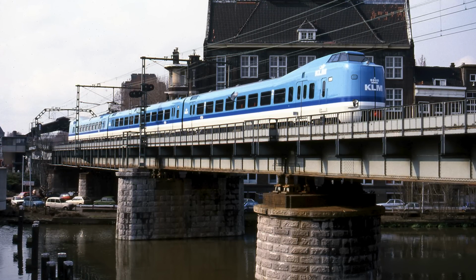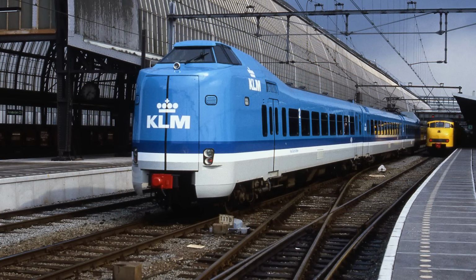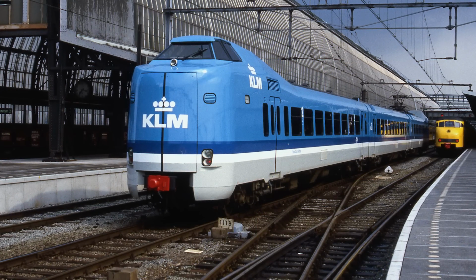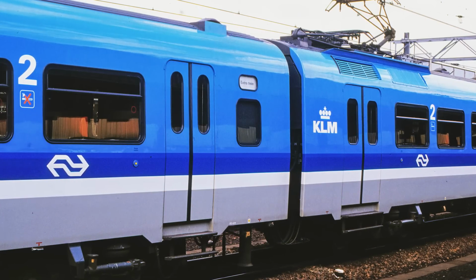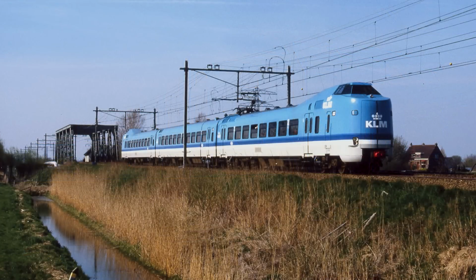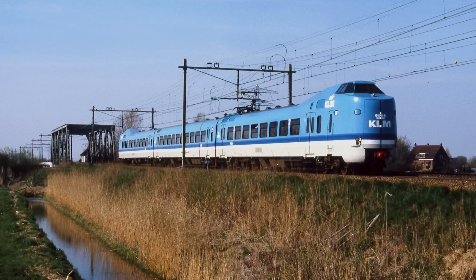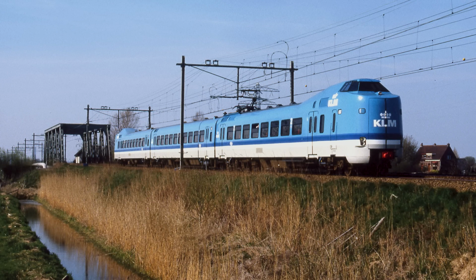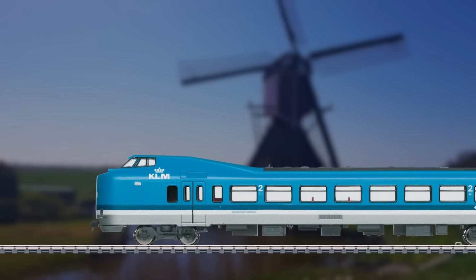For the Netherlands, we have the so-called koploper with a very special color scheme. It is the blue KLM version. The story goes like this. In 1986, Schiphol Airport got a rail connection from Amsterdam Centraal. So the Dutch railroads painted one of the koplopers in the typical KLM blue for this line. And it operated there for a while.